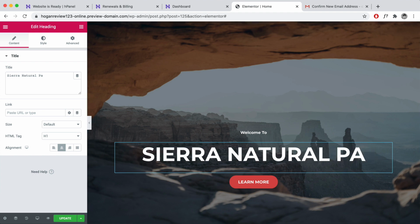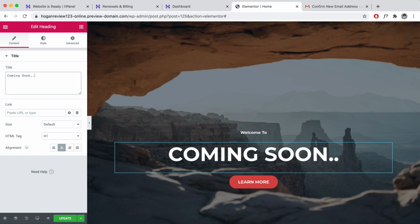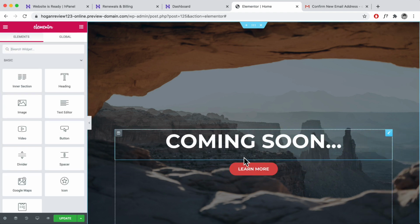Okay, so if you want to change the text, click into the module, and we can change it here as well as changing it here. It's a little bit faster here on the left actually. So like coming soon. And if you want to delete a module, you can click over here, right? And you can just delete it like that.